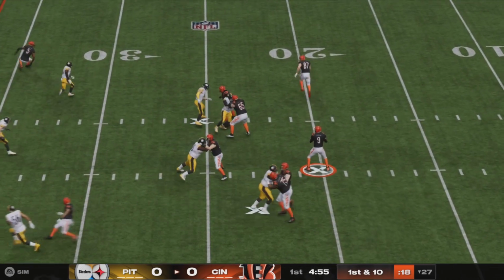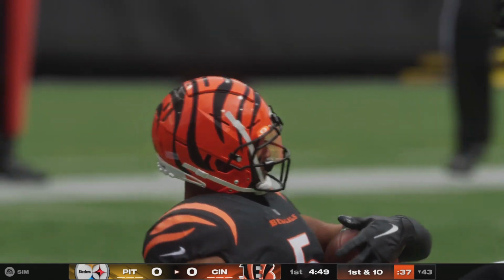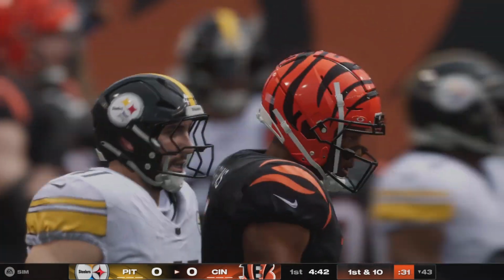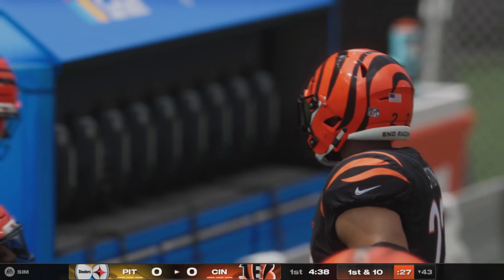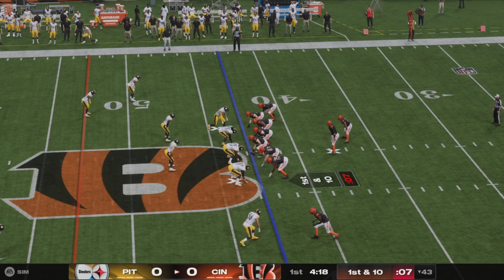Here's Burrow to throw right away. That one taken in by T. Higgins. And they get him down, but not before he takes it across the 40-yard line. 16 yards on the game's first play and a quick first down. That's a good start to the ball game. Maybe a little bit of a tone setter offensively. They come out throwing right away, and it's an early completion and a quick first down.